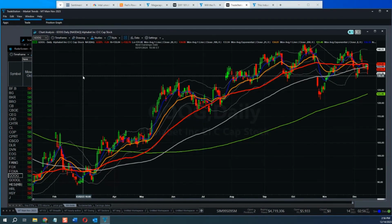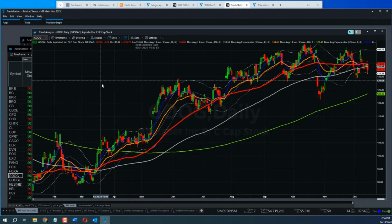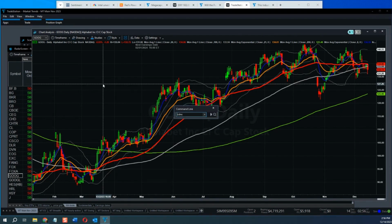But here's an idea, and I don't have time to do this now. What if a stock made a 52-week high in the last 2 weeks, the last 10 candles, and it's touching the 21-day exponential moving average? That could actually be a sign of a sort of breakout. I think we had something like that.